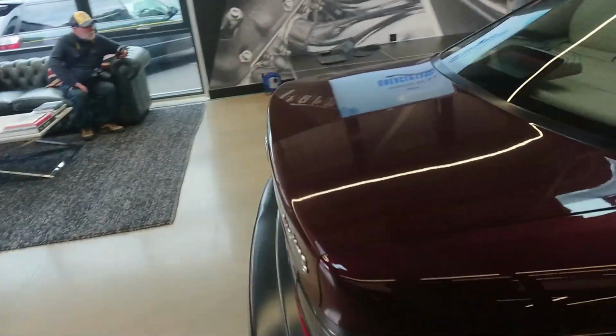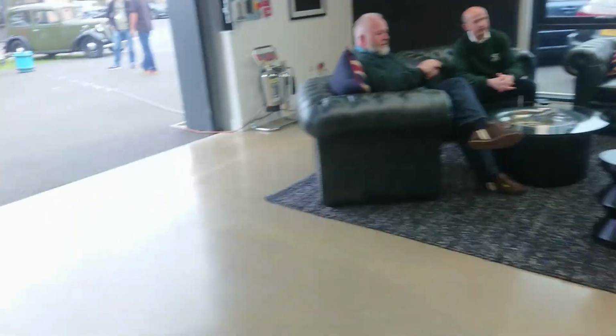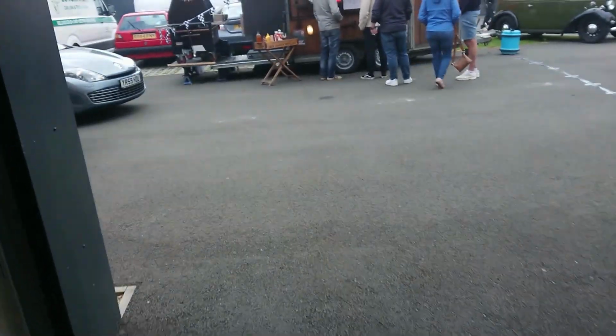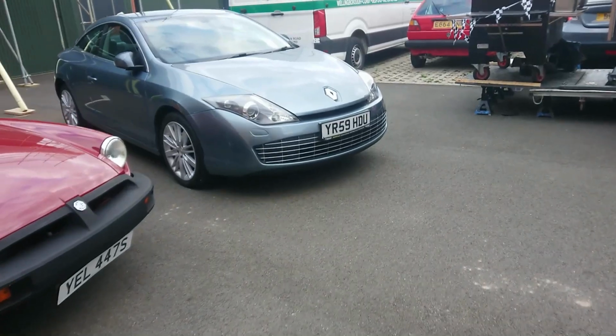I think they even made a non-turbo of these. It's not the fastest, but there we go. And when we look out the back here, we've got something rather interesting. Now, I have actually driven one of these.